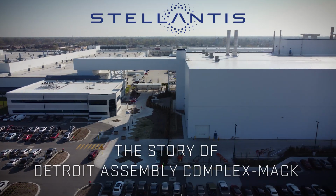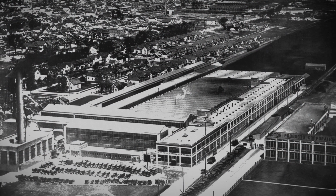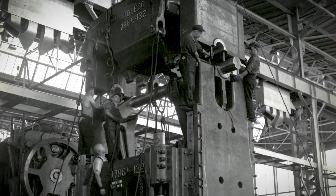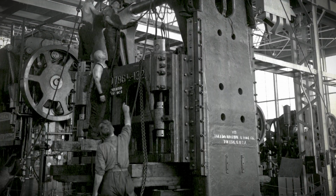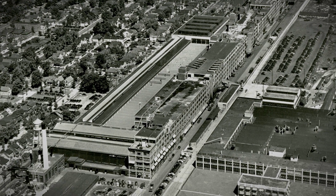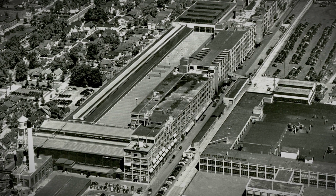The history of this site is pretty remarkable. We've had manufacturing in this site, this ground, for over 100 years. Back in 1916, this location was the Michigan Stamping Company. Briggs Manufacturing bought the plant in 1920. Then in 1953, that's when Chrysler Corporation came in and purchased Briggs Manufacturing and acquired the Mack property.